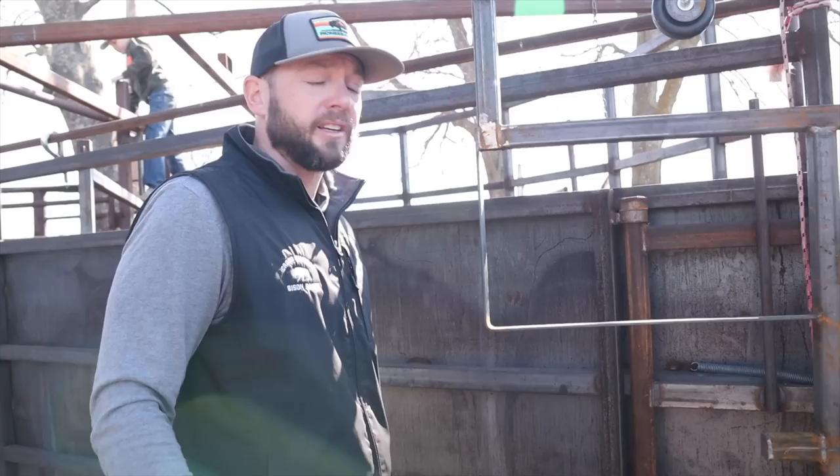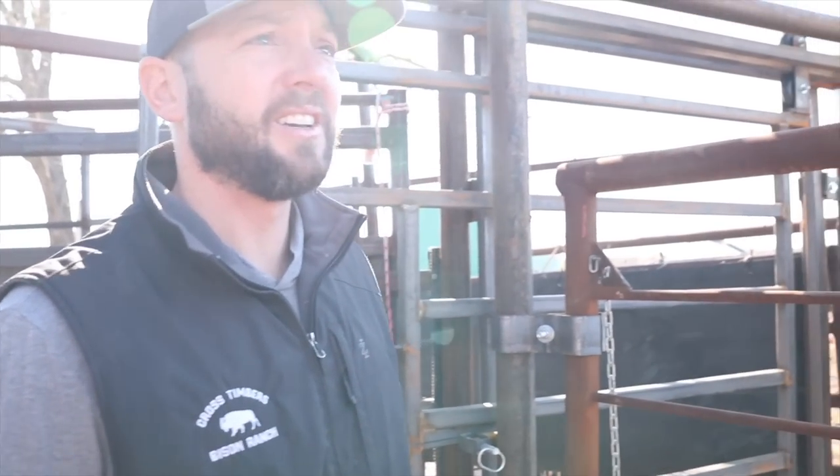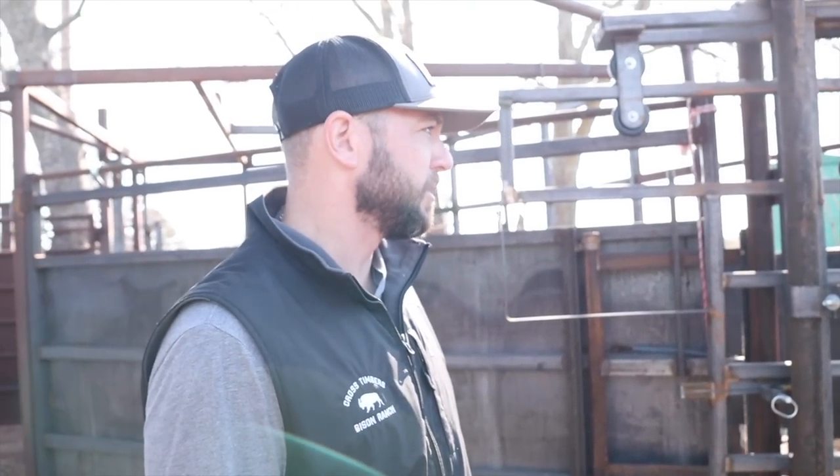So the idea sounds good, and we'll see for the first time right here if it works or not. Fingers crossed. Hopefully all this money and time over 4 years finally gets us a good working system. Half of it's worked great, but this half has been a struggle. So I think this will be a major advantage for us, and it's safer for us too. Safer for me, just not having to get in this holding area with them.